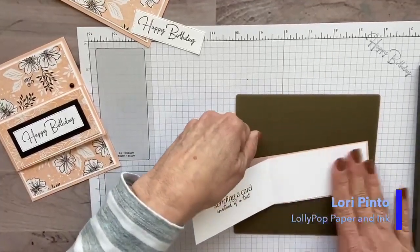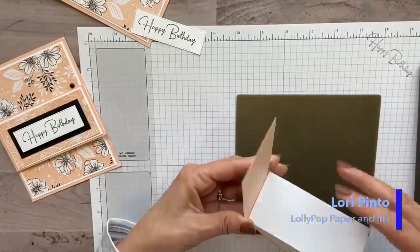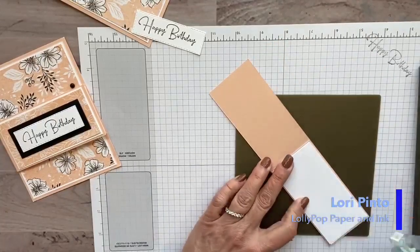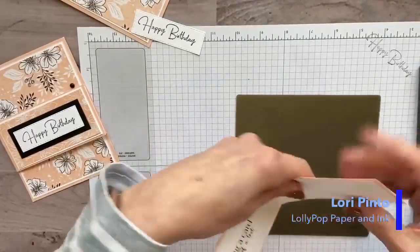All right, so I'm just going to put this down here, and then this will close like that. Okay, so what I'll do is I'll put my adhesive on here, and then just close it. And there we go. Okay, so we're good.